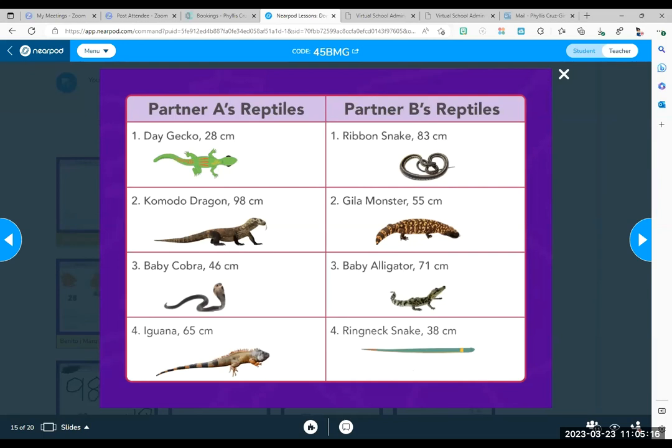In partner B's column? Remember, she already chose her partner A column reptile. She already picked her reptile here. And she said that it is 16 centimeters longer than partner B. Did I do it right, Addie? Or did you reverse it?